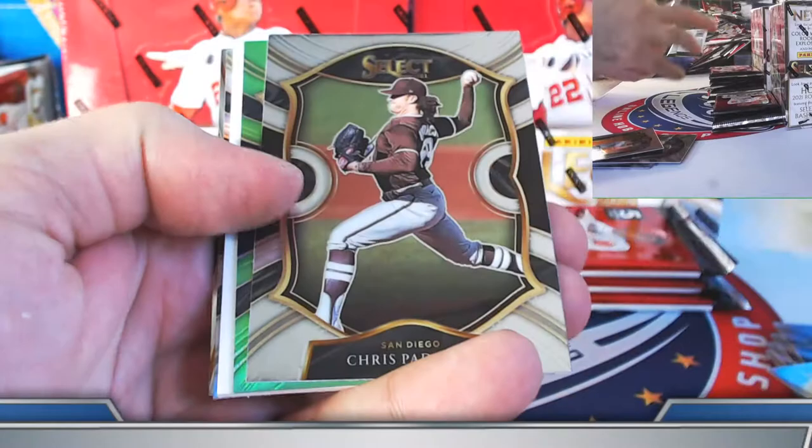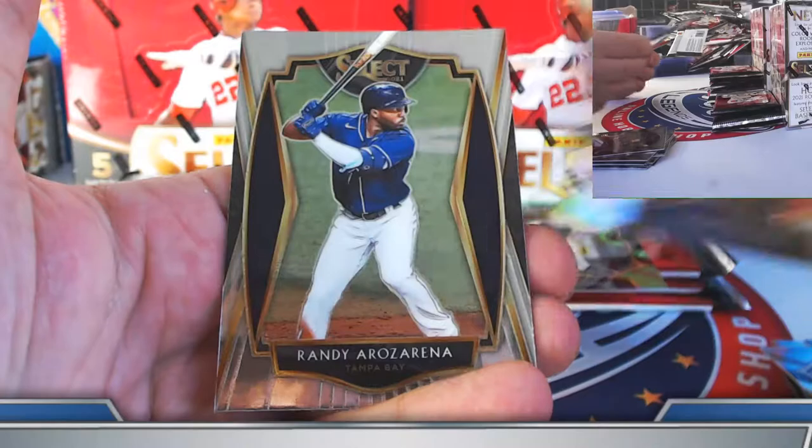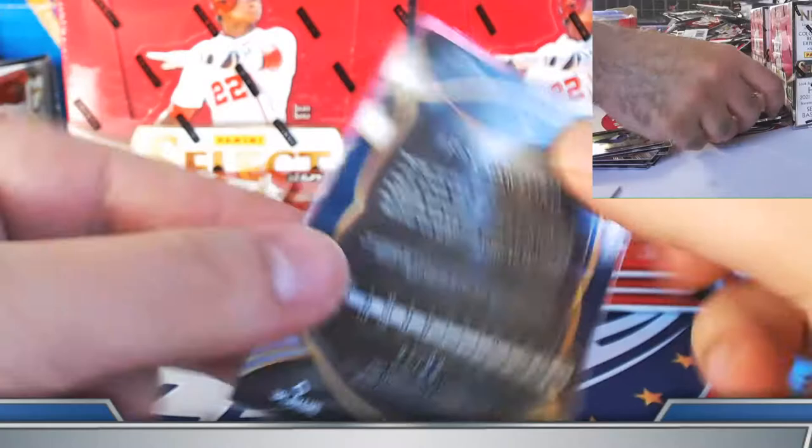Neon Green, JP Crawford to 99, Neon Green Prism, Silver, Yachty, puts the Molina spot on the board, as well as the JP Crawford spot here, 94 of 99.